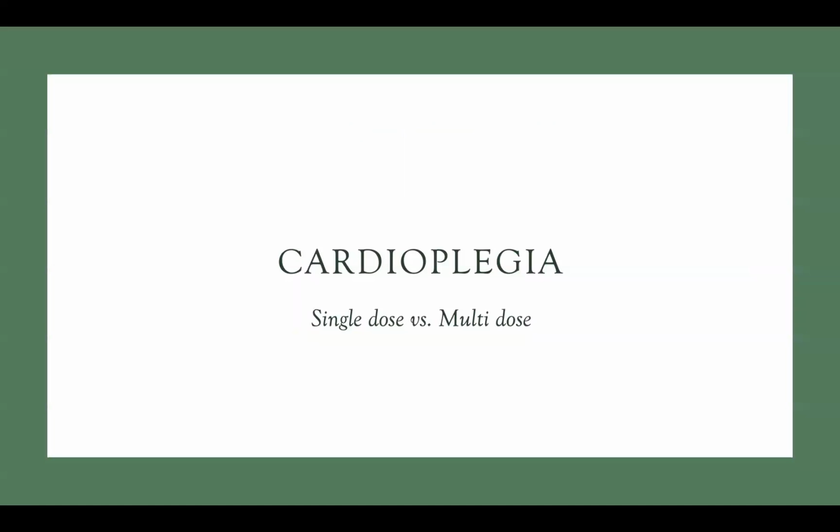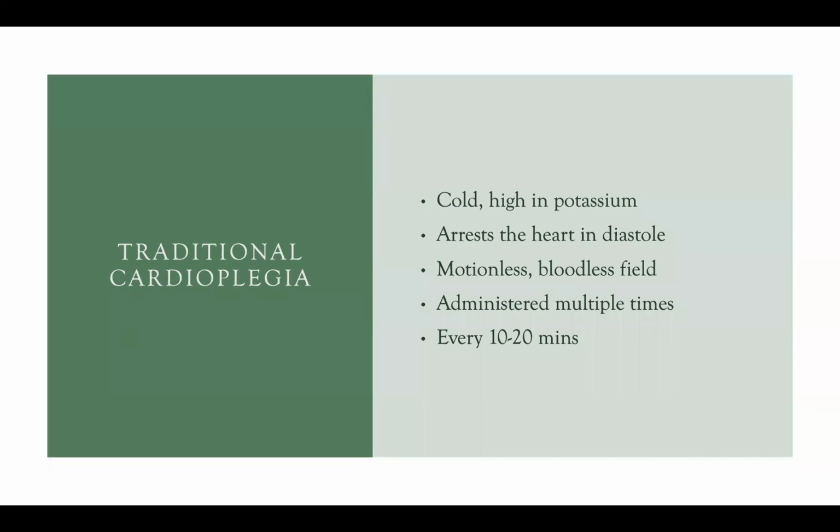But there are a couple of things that we've done along the way that have also considerably changed the landscape of cardiac surgery, and more specifically, minimally invasive cardiac surgery. So first of all, the adoption of single dose as opposed to multi-dose cardioplegia. For those of you who don't know, what is cardioplegia? Traditionally, cardioplegia is a cold solution that's high in potassium that's administered to the heart after we clamp the aorta, and it arrests the heart in diastole. It allows us to operate in a motionless environment and in a bloodless environment.